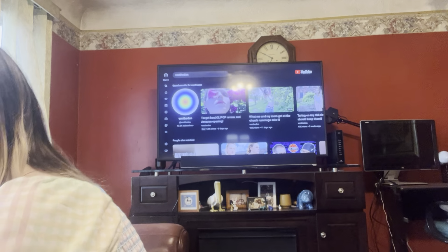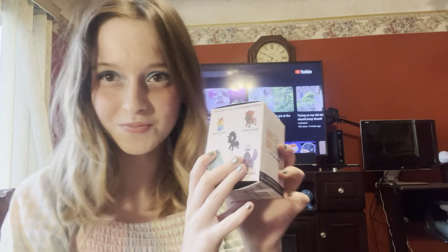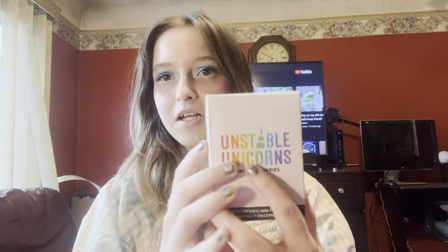Okay. So I'm gonna open up this. I got this from Amazon, and I think it's really cool. I don't know exactly if this is from some sort of board game or something. But you can get one of these characters. I really want this one. And you get a card.